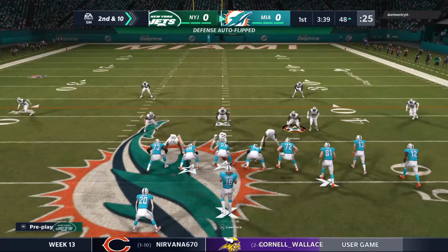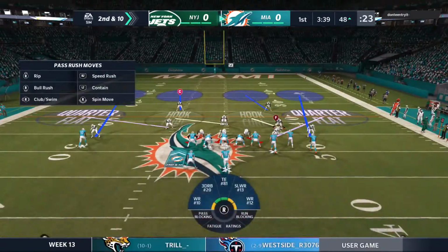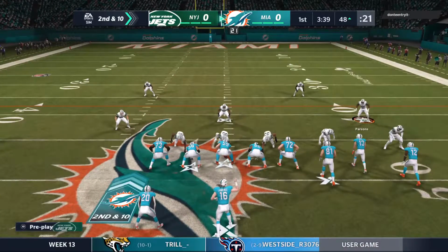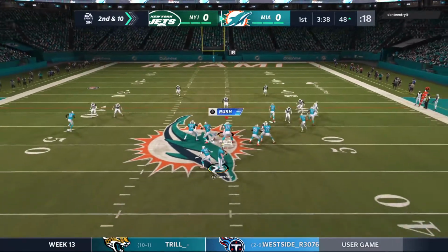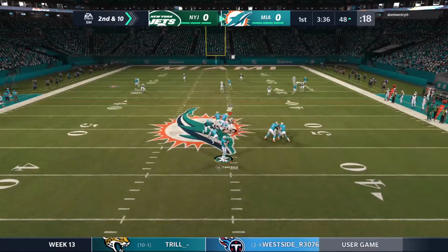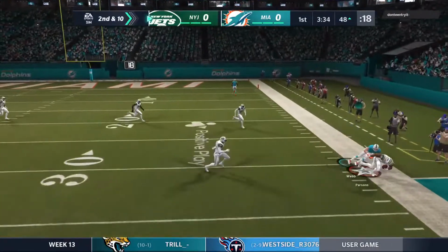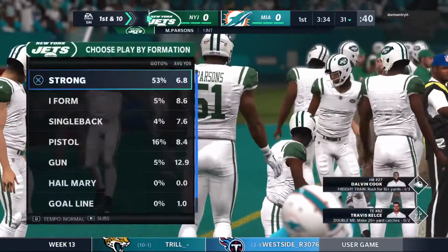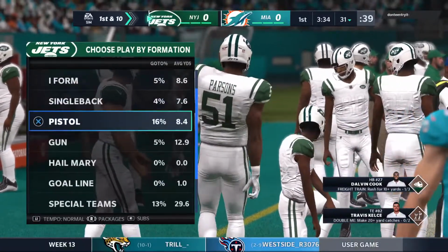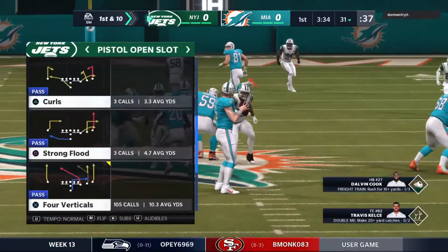An incomplete pass on first down. That leads to a 2nd and 10. He rifles one that's intercepted. First quarter, and now he already has 2 interceptions.